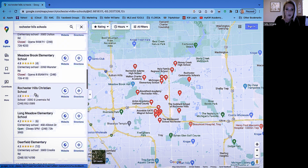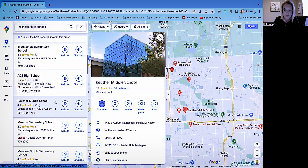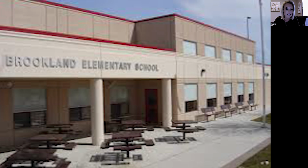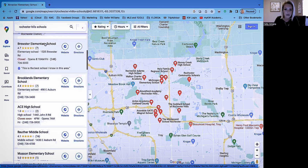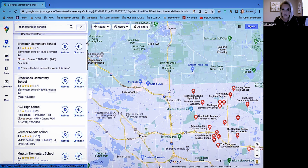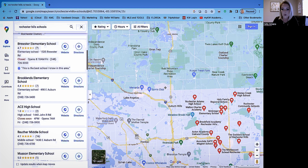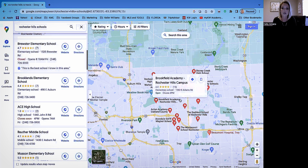But I'm just scrolling over here to the left and Reuter Middle School. Let's bring that up. East Auburn Road. Okay. Brooklands Elementary School, Brewster Elementary School. Let's just pull out Brewster. So it's kind of over here at the northern end. All the schools are kind of condensed in this area right here. And to the north is Oakland Township.